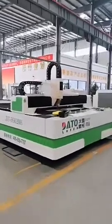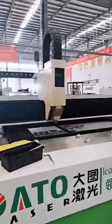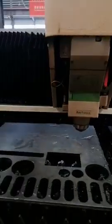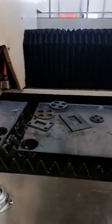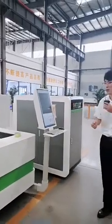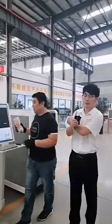And also, you know, this one is also a fiber laser cutting machine. It is for cutting stainless steel, carbon steel, and so on. Also copper, and also other materials. And now we are going to cut some carbon steel samples for you.